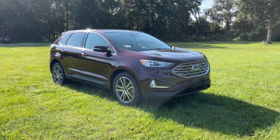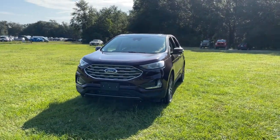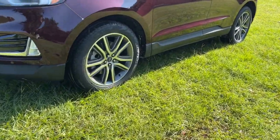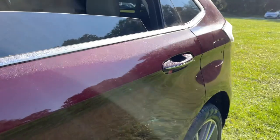Here is a wonderful 2021 Ford Edge. Take a closer look at this smart and sporty Edge. This midsize crossover leverages technology to maximize traction, safety, and convenience. Versatile, capable, and loaded with style. This SUV brings can-do confidence on every adventure.